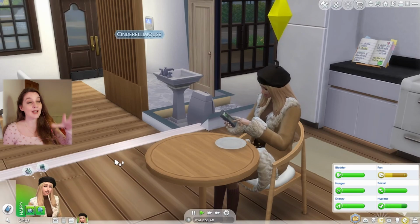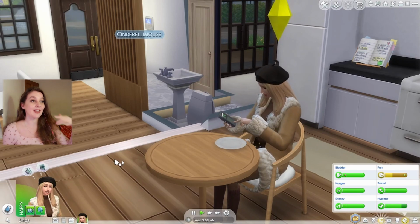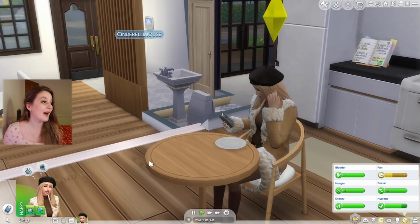How do you play? What kind of features do you like to play with? Think about these things when you're buying new packs.